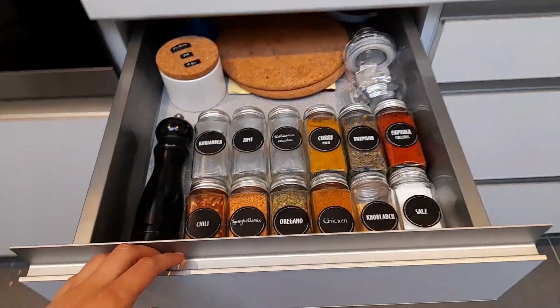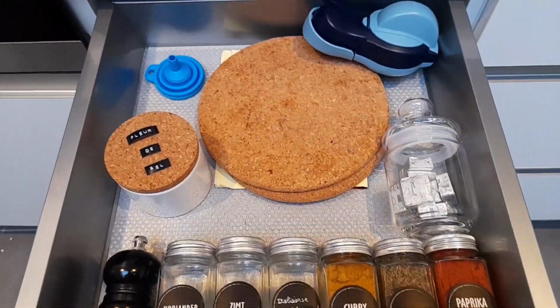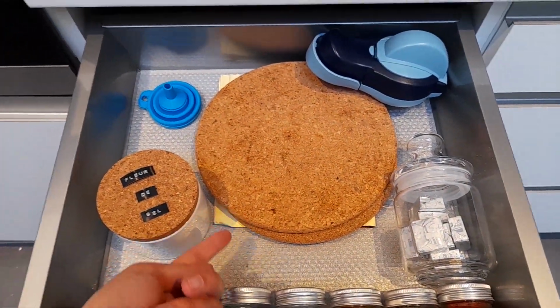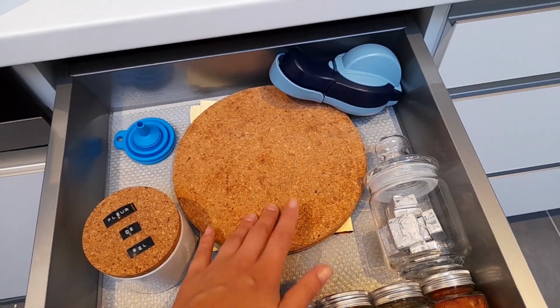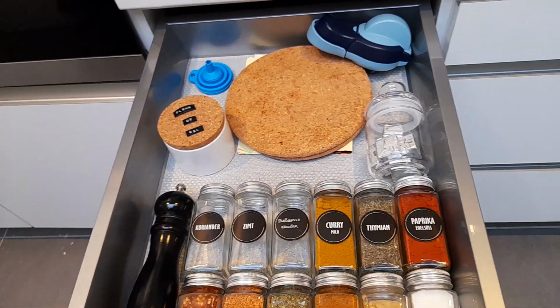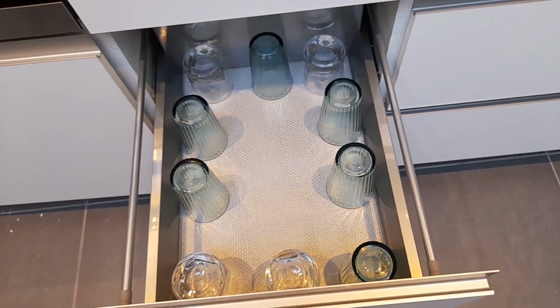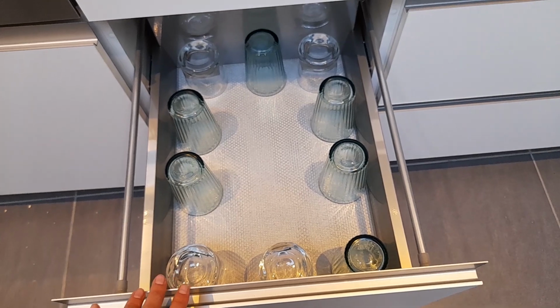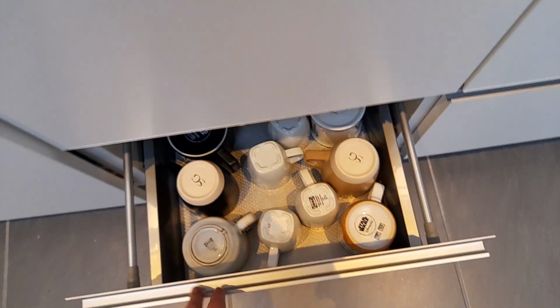Moving on to our drawers. The first drawer is herbs and spices, but also some extras like the labels for the herbs and the spices, protectors for the table when I put pots and pans on the table. So that's that. The next drawer, glasses, which will be filled once I unload the dishwasher. And the bottom one is coffee cups. We have a lot of coffee cups, but I love them.